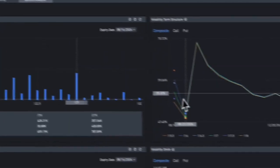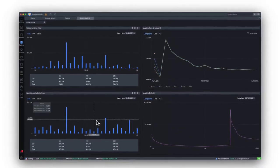This helps you assess potential profits and risks before making a move.